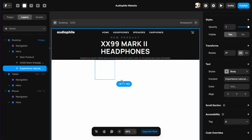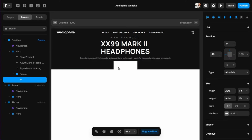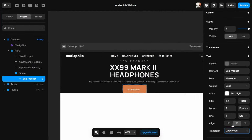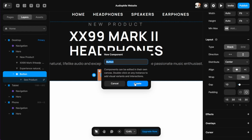Next, I created the CTA button by using the frame tool, then drawing a rectangle in the hero, and adding a text element to it. Then I added the orange background color and styled the text. Now, because there would be a lot of buttons on the website, I wanted to turn this into a component so that I could reuse it more easily.